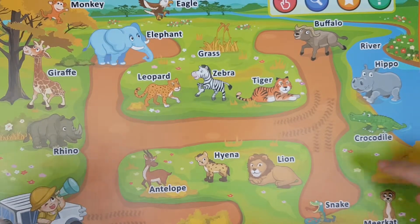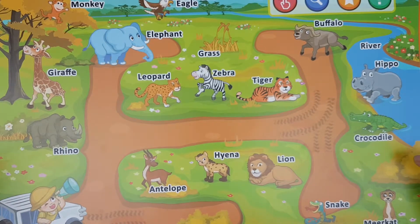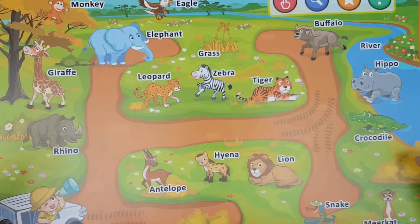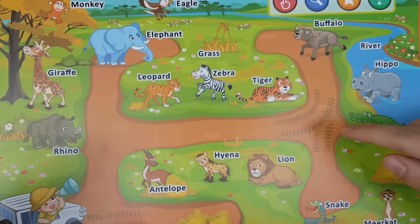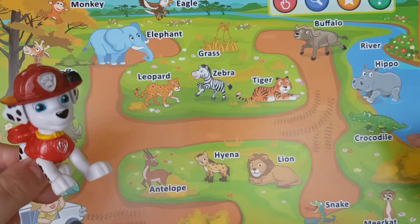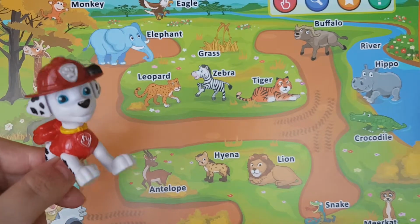Gently, snake. That's right. Let's look. Which animal starts with the letter L? Lion. Great! Good searching. Searching fun.